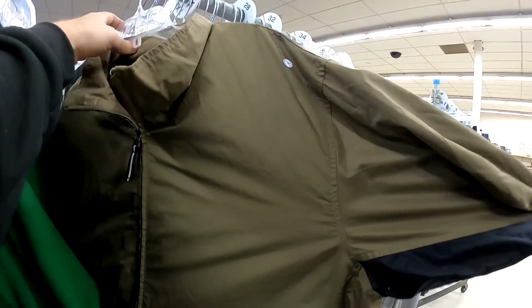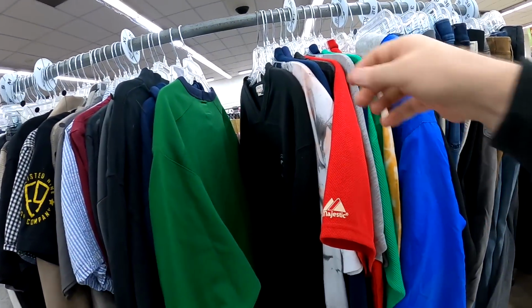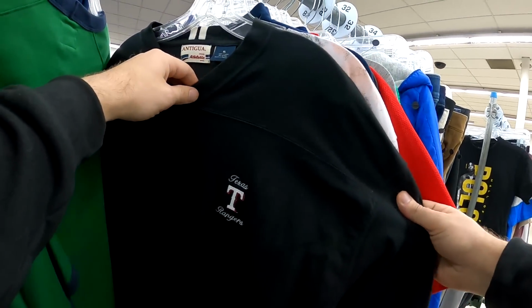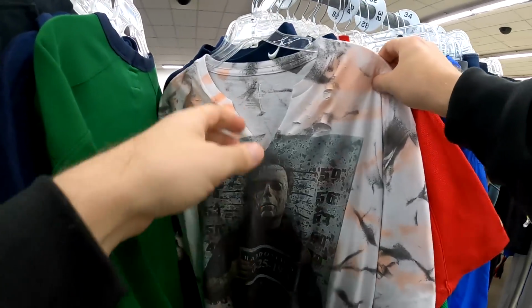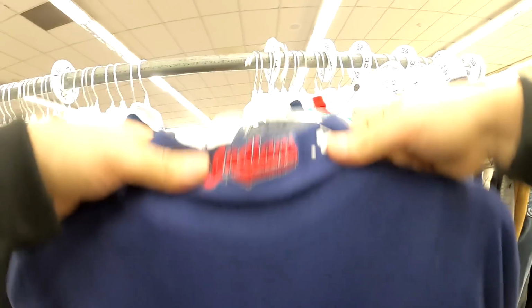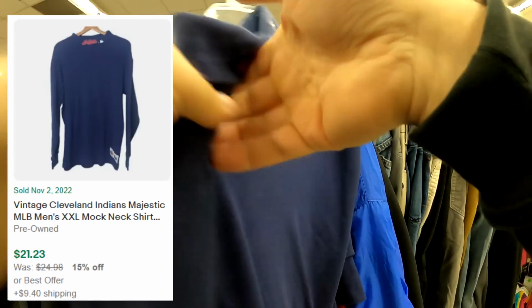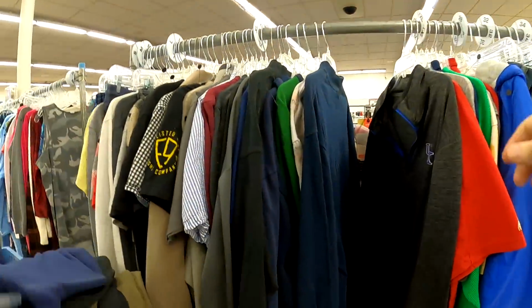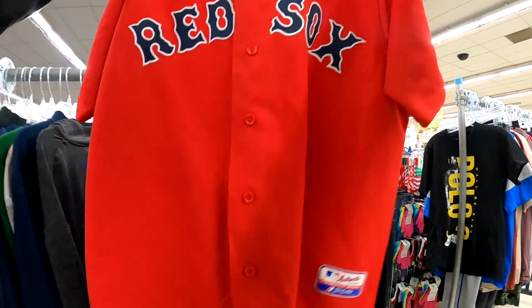I need to really look up and see in TerraPeak what those best offers were that were accepted. The Nike Windbreakers, I am going to buy them. They seem vintage, but who knows what I'll get for those without really doing some more research. I did pick up this Indians mock neck shirt, I guess you would call it. Almost feels like a sweater, but I guess it's a shirt. And they have a similar Reds one that I'll get to.